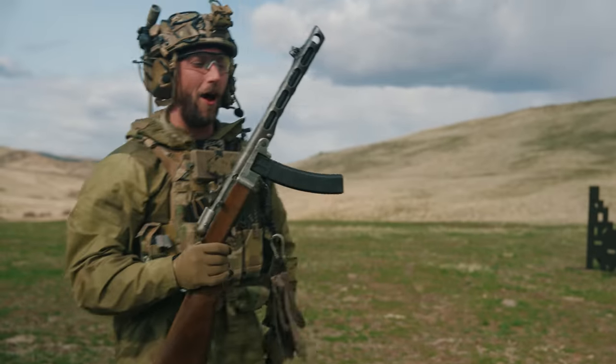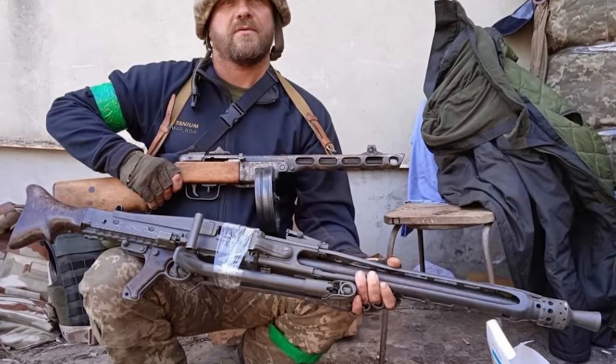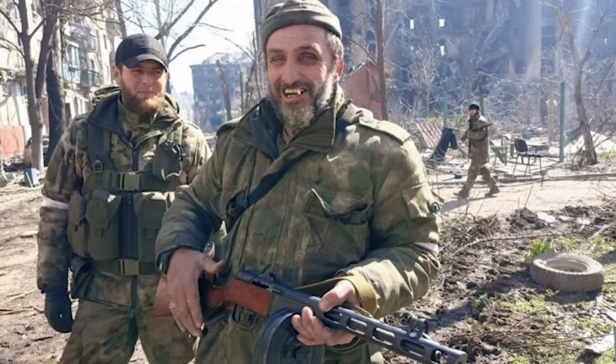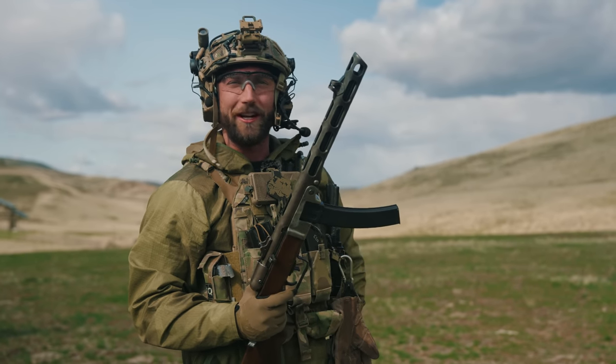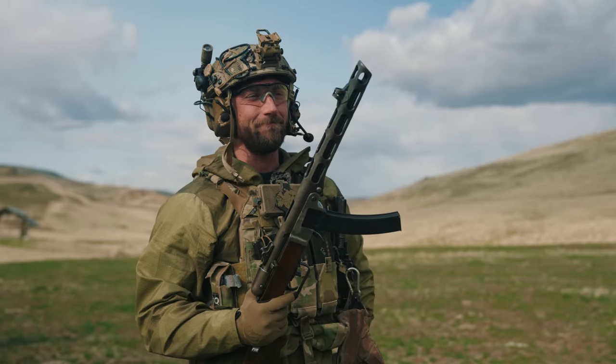PPSH-41, somehow just its will to live, just outliving World War II, the Korean War, the Vietnam War, every conflict known to mankind, and once again rearing its shitty little head. Stop being nice to it. In Ukraine.